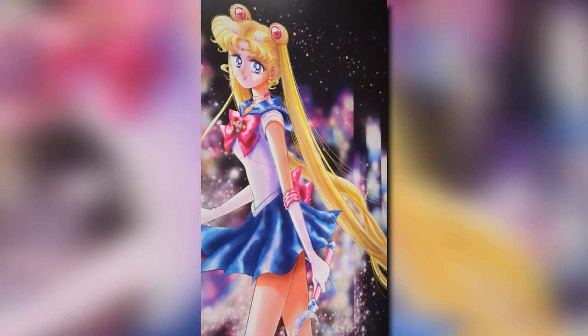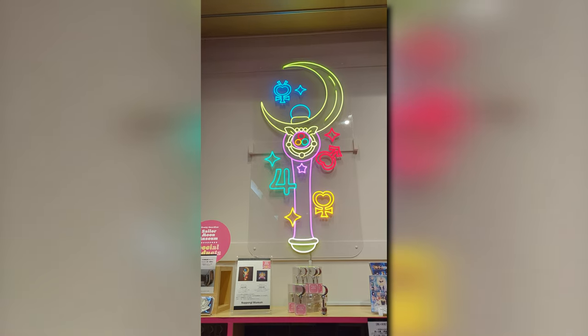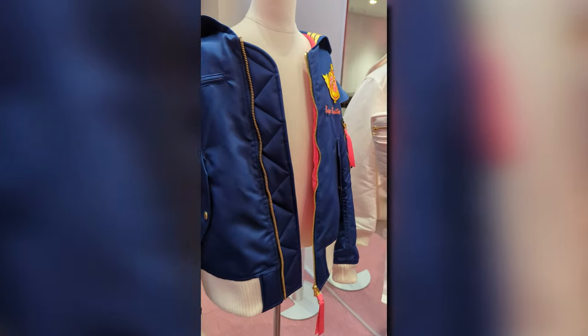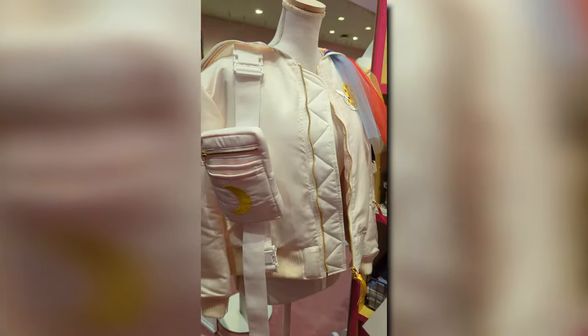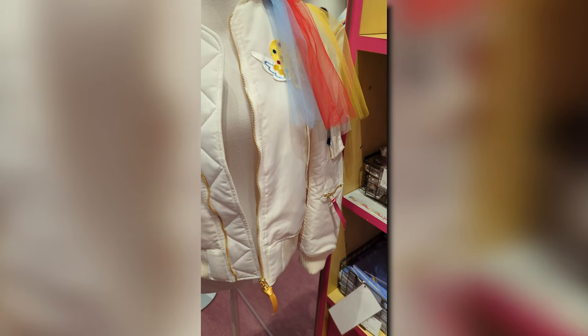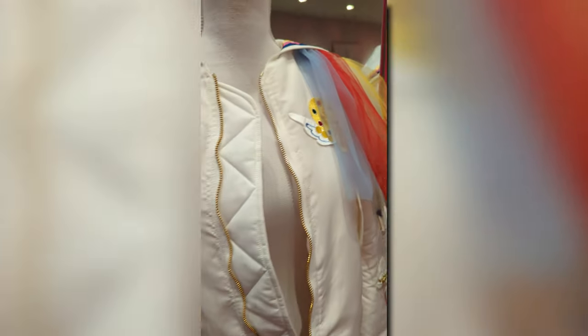Queen. That thing is huge. It's as tall as I am. Looks a little expensive for what it is. Meh.